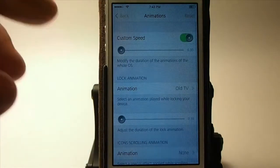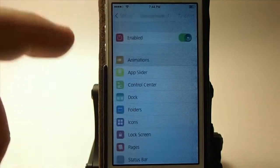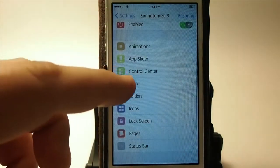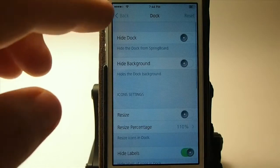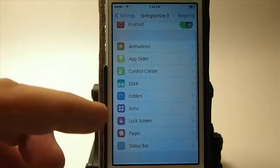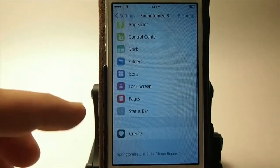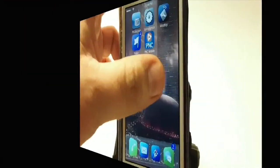Everybody wants to know what my animation is when I lock. You see I get that little line across the center of the screen. That's coming from Spring Demise 3. And you can change up your app sliders. You can hide different icons. You can customize folders, lock screen features. I mean, there's just so much in here, and you can call it tweak whatever you want.